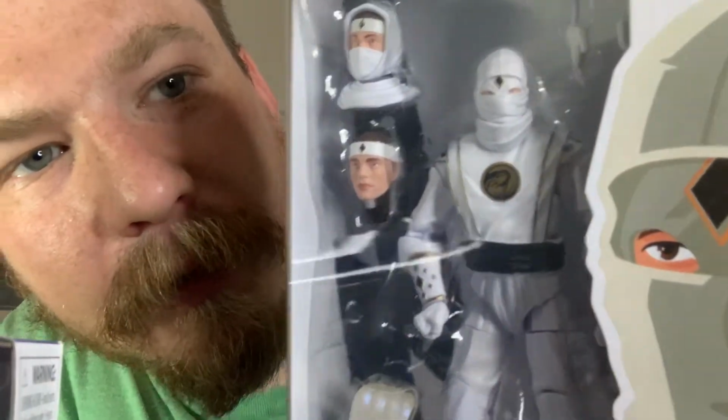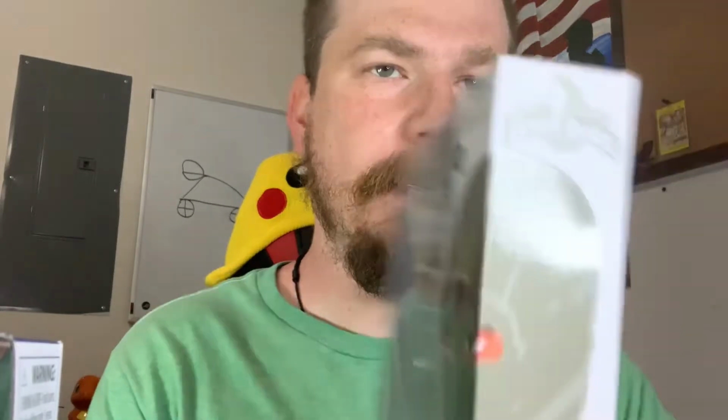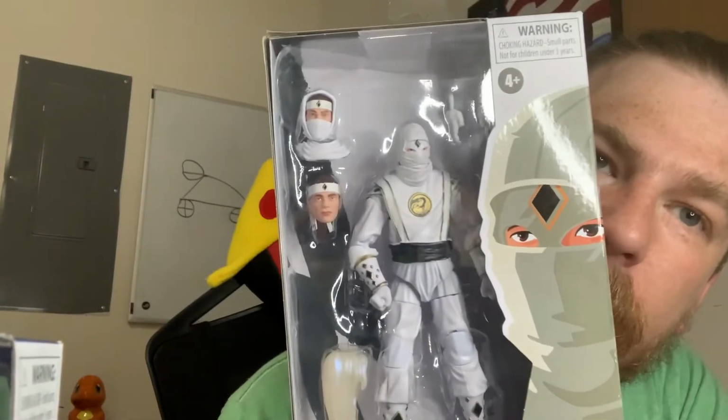But as you can tell, his arm's already out of that packaging, but the other one had like a brown mark in the middle of his chest, so I didn't go ahead and grab him. The Eagle Ranger himself, Tommy.